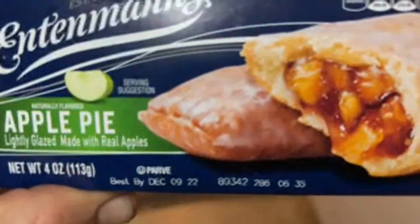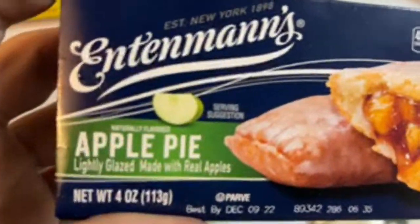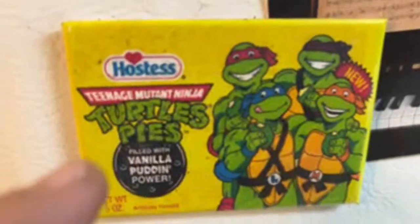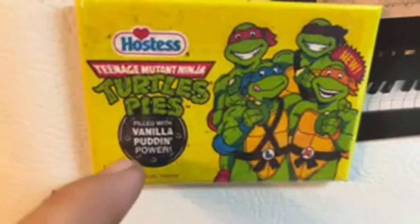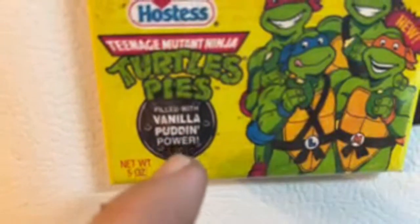These right here. Teenage Mutant Ninja Turtle. Oh, I'm dropping shit. But these right here. Now look. These days they make these little hand pies, all right? And these are okay. I eat them sometimes out of desperation. This is from Intamin's. It's better than the ones that they sell. That there's another brand where the ingredients aren't quite as nice. This right here was the best ever from Hostess. This is a magnet for my fridge. But it was a Teenage Mutant Ninja Turtle filled with vanilla pudding power. That was the best thing.